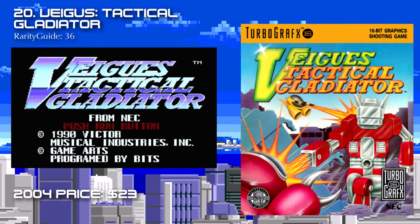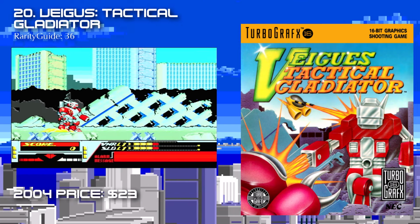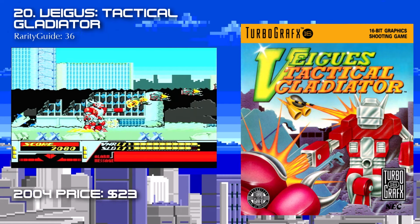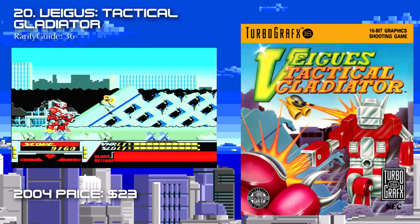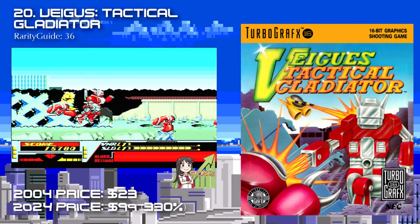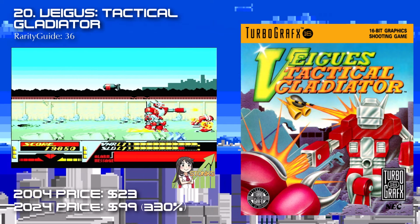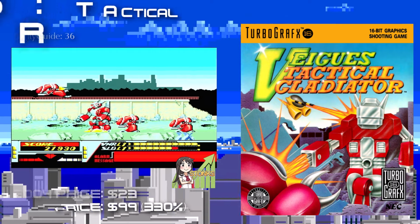At number 20, we've got Veigus Tactical Gladiator, which is a side-scrolling mech combat game. It's a little rough around the edges, I'll have to be honest. I'd never played it before playing it for this video. It has a rarity of 36, which makes it not especially rare. It was $23 for a copy back in 2004, but today if you wanted to pick up a copy, you'd have to shell out $99, and that is a 330% increase in value.